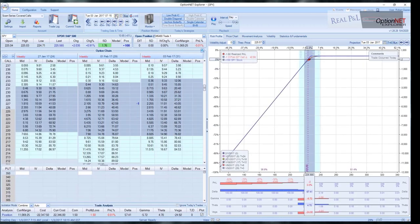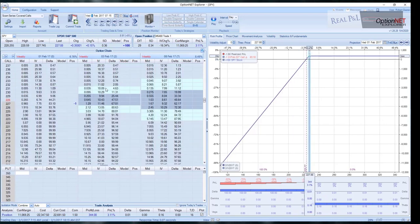Now we're going to go 30 days in advance. This expires on February 1st. So let's go to February 1st. And here's how we end up. So the question is, at the end of this day, do we get called away? Yes, see how it's over $227?